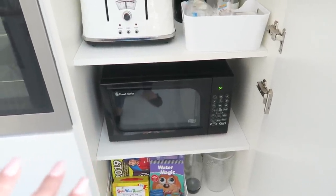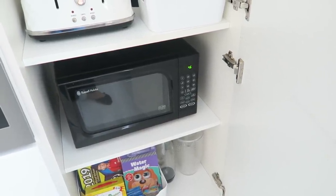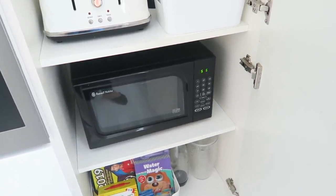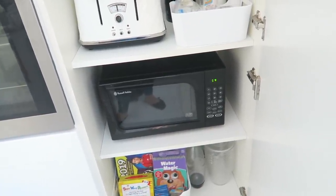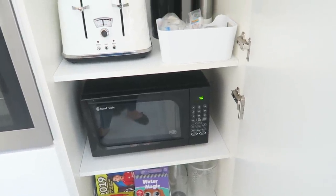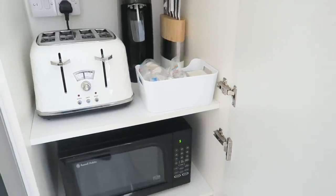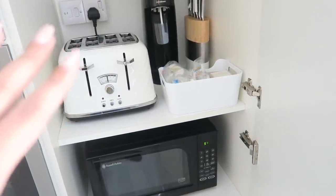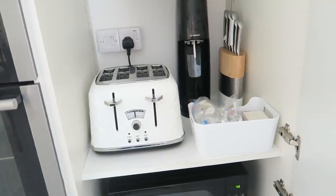We mainly use the microwave for obviously things like baby's bottles, like sterilizing the bottles that we had, and also for making milk. But Parker's not having that at all really at the minute anymore, so occasionally they have warm milk and stuff like that. Occasionally we might have a microwave meal or like a packet of rice, but it's very very rare. So this was just balanced on top of the toaster, and we were pulling the toaster out every time we used it, but now we can just swap over the plug sockets.